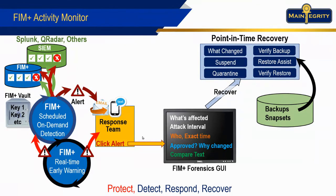When you couple activity monitoring with integrity monitoring, FIM Plus is a real ally in your defense against ransomware attacks. And then when you add in the ability to provide knowledge about everything that's changed and a path to restore, well, we think it really becomes invaluable. And that's the end of that one, Al.